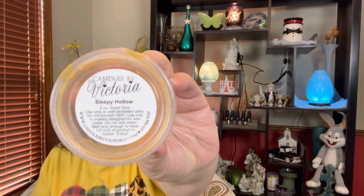Then the shot cups that I have are all from Candles by Victoria. And let's see, which ones did I do? I did Sleepy Hollow, which if I remember correctly, I like this one. Yep. Very fall oriented. Liked it, didn't love it. I'm trying to give you a differentiation between something that I think is really, really good and something that I think is good, right? So I liked it. Would I warm it again? Yes. But it's not on the top of my list to reorder.